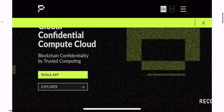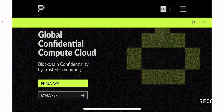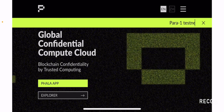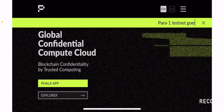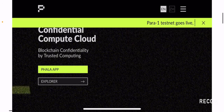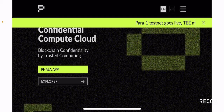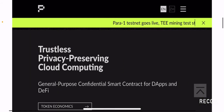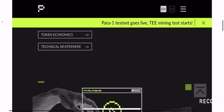But overall, if you see, they state that they're a global confidential compute cloud. So that's basically what they call themselves. Blockchain confidentiality by trusted computing. If you want to access the Phala app itself, you can click on the Phala app. You can access their Explorer here. And trustless, privacy preserving cloud computing. This is something that we already discussed.